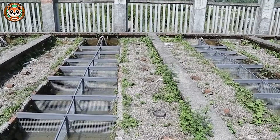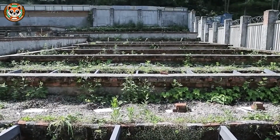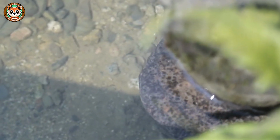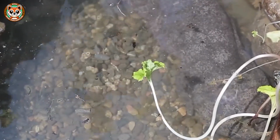In China, giant salamanders, Andrias davidianus, are extensively farmed for both commercial use and conservation efforts. The farming process is typically divided into two key stages, corresponding to the salamander's size and developmental phase.